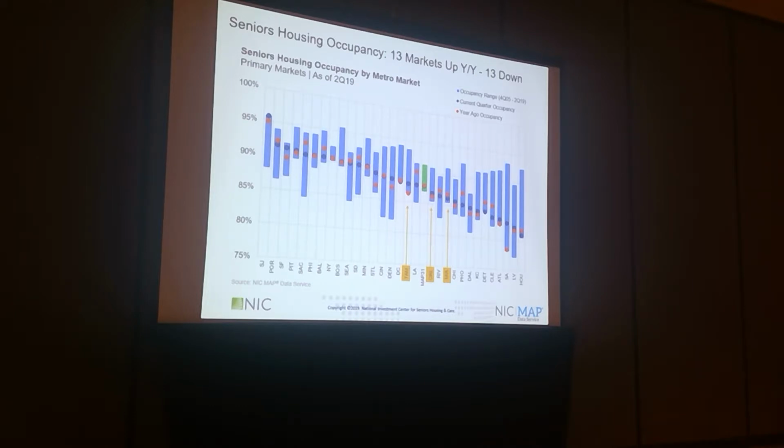Another thing to note is that out of the 31 primary markets, last quarter, 17 had occupancy rates that were lower than a year ago, and this quarter only 13 were lower, so there's some indication that things are improving.